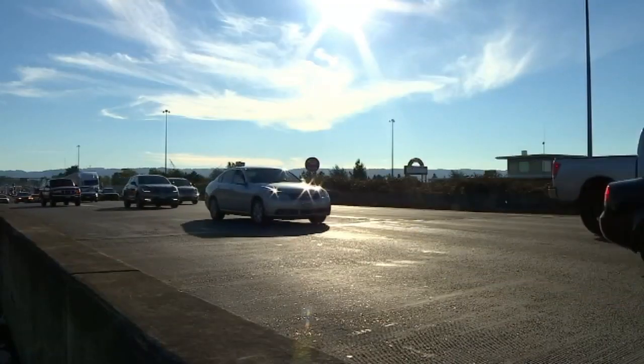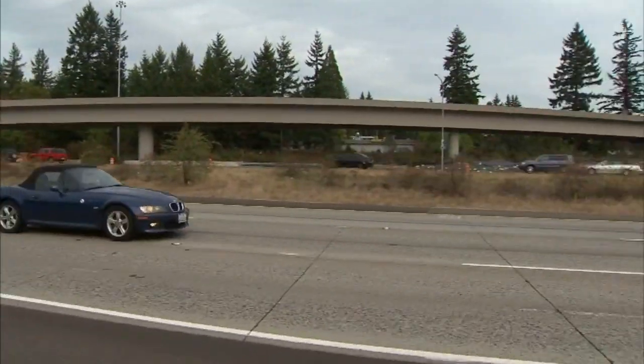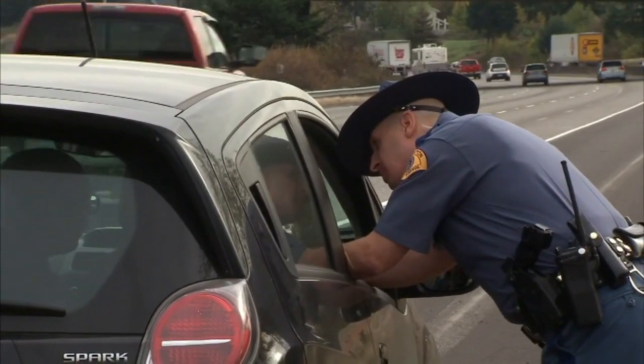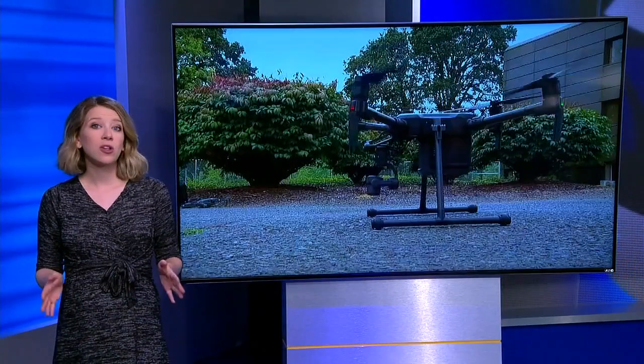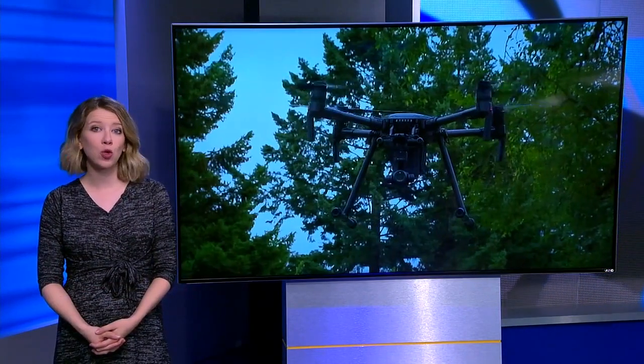Not only for drivers on the road, but for troopers on duty. They can get those incidents cleaned up much quicker and then get back out there and deal with other issues that pop up. The drones also help with safety, so troopers aren't out there mapping with cars flying by them in an open lane. While mainly used for crashes, they've also been used to map other crime scenes.